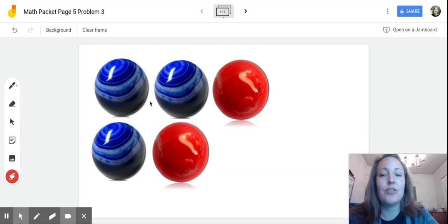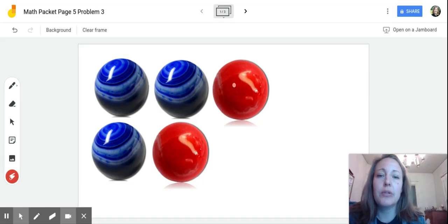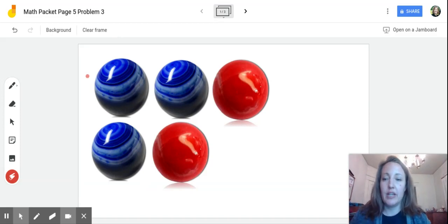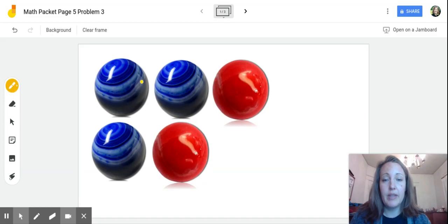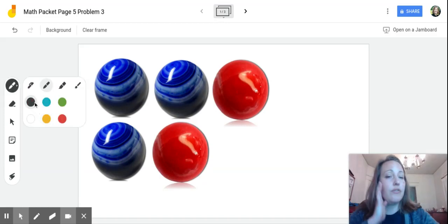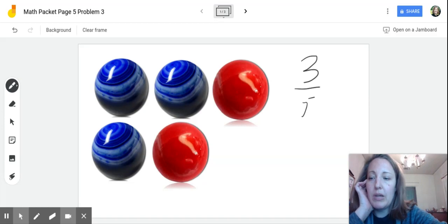It's very, very true. So these marbles that I put here, it says 3/5 of the marbles are blue and the rest are red. So I knew that I needed to have 5 marbles: 1, 2, 3, 4, 5, right? Because 3/5 or 3 out of 5 of them, and I can write that as a fraction, right? Because every ratio is just a fraction. So 3/5 of them, ooh, that's pretty bad.